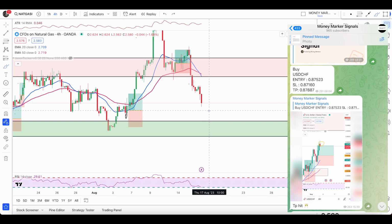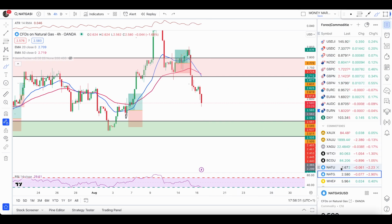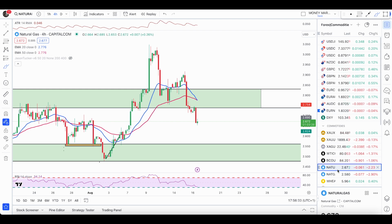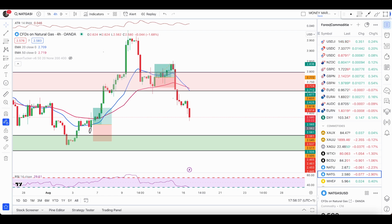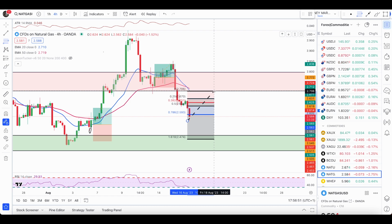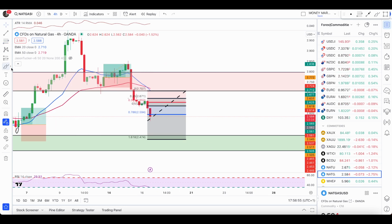Now what I'm looking at for entries is on the 1 hour time frame. The way I look for my entries is through my Fibonacci tool. I'll be using my 4 hour time frame to take an entry on the 1 hour time frame because the condition is met on the 4 hour time frame. So we can pull up the Fibonacci tool from the swing low of this candle to the zone right up there. Now all you need to do is look for the pullback to 50% retracement.